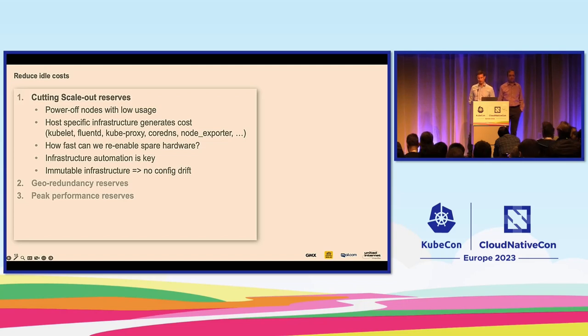Also what helped us in our setup is that we have immutable infrastructure in our Kubernetes nodes. That means there is no SSH possible on the nodes. You cannot change anything there. You can put the nodes in debug mode and change stuff, but then you have to redeploy them from scratch into a specific state. So there's no config drift, no puppet agent or anything. This helps because when we take a node freshly, it has the same state as all the other nodes in our clusters.